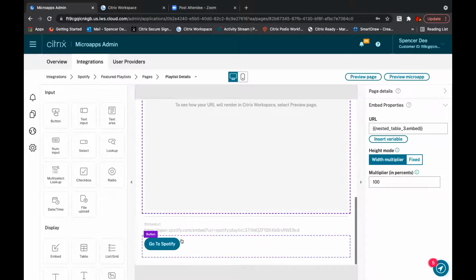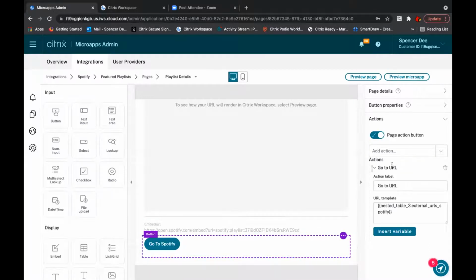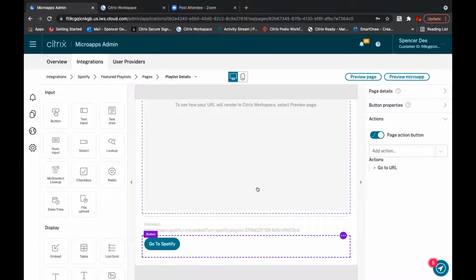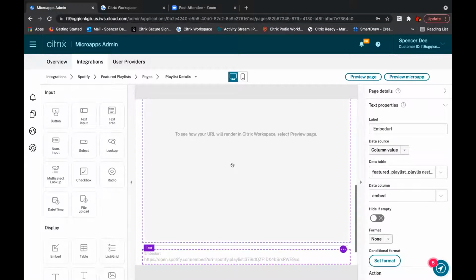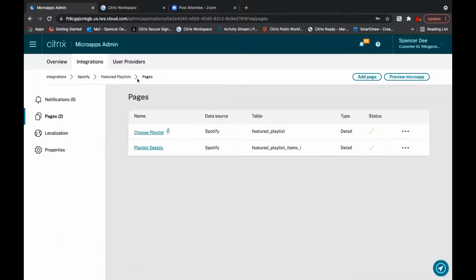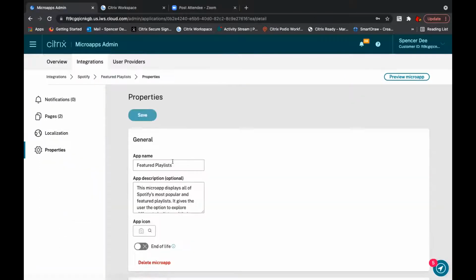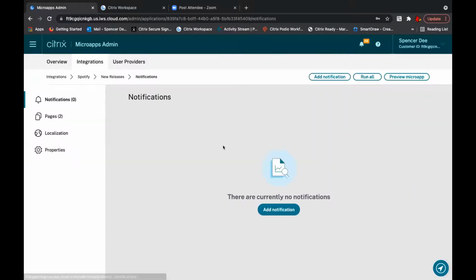As you can see down here, we have that go to Spotify button, and that's fairly easy to configure as well. You just have to enter a URL. And then you can see here this little embed URL that's also being utilized to help us bring Spotify within the Citrix Workspace. Just some simple properties of the app. We put in a little description, and this is where you configure which page you want to be your action page. Next, I'll show our new releases microapp.